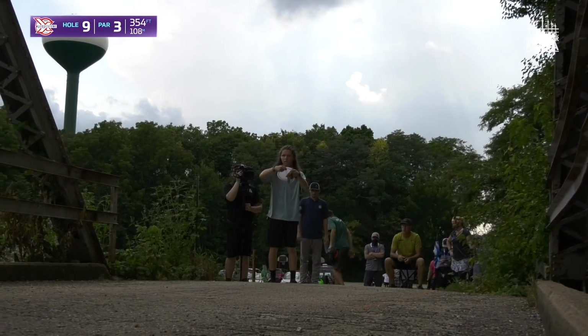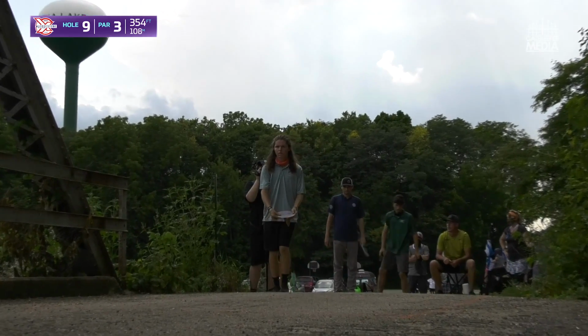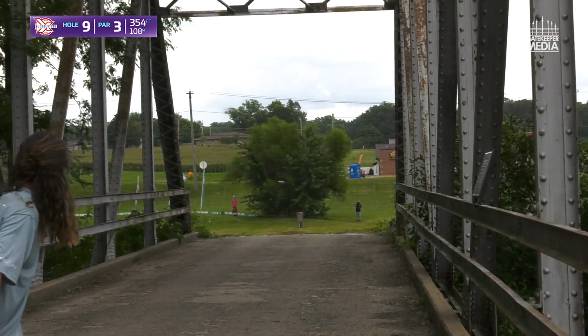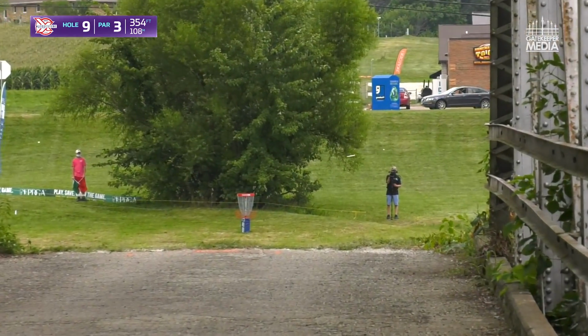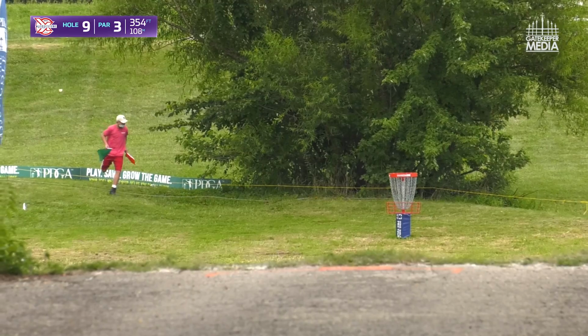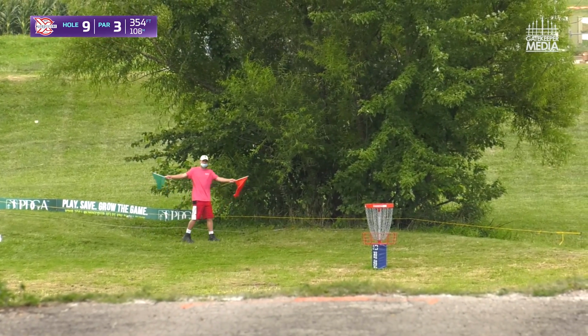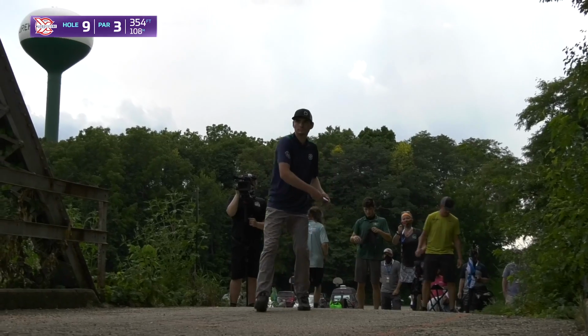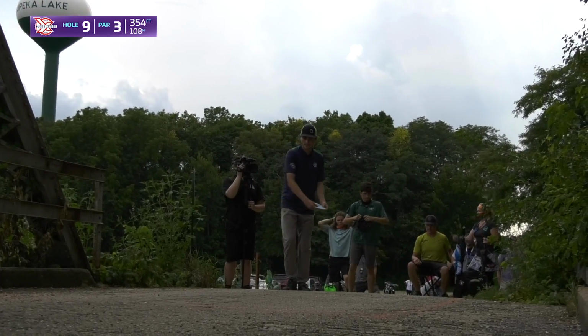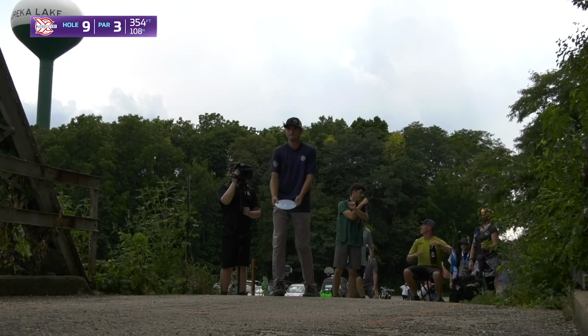What is Alden going with here? I believe this is an FX2, which is an overstable fairway driver. He likes this anti-release. Oh, man. He goes hard flex. No. Yeah, wow. And he gave him the T-pose. Yep. We will see if he is in or out. He's making the group make the decision here.